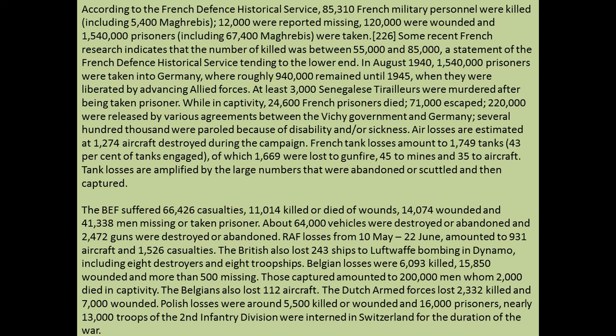Polish losses were around 5,500 killed or wounded and 16,000 prisoners. And this is in this operation, which they retreated to after their country being invaded as the first target. Nearly 13,000 troops of the 2nd Infantry Division were interned in Switzerland for the duration of the war.